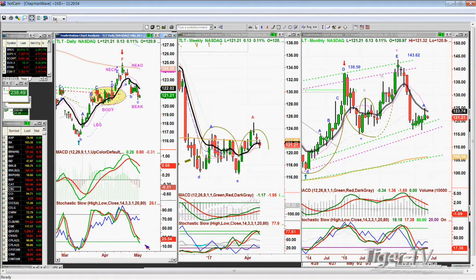The stochastic is still not showing any support, and neither is the MACD. I think there may be one or two more bars down. And then I think the market, I think the NASDAQ starts to pull back by the end of the week.